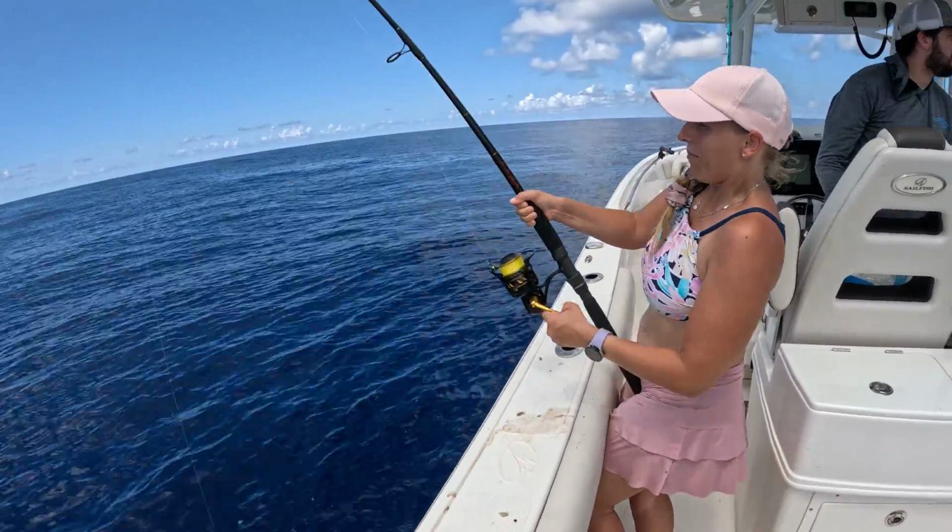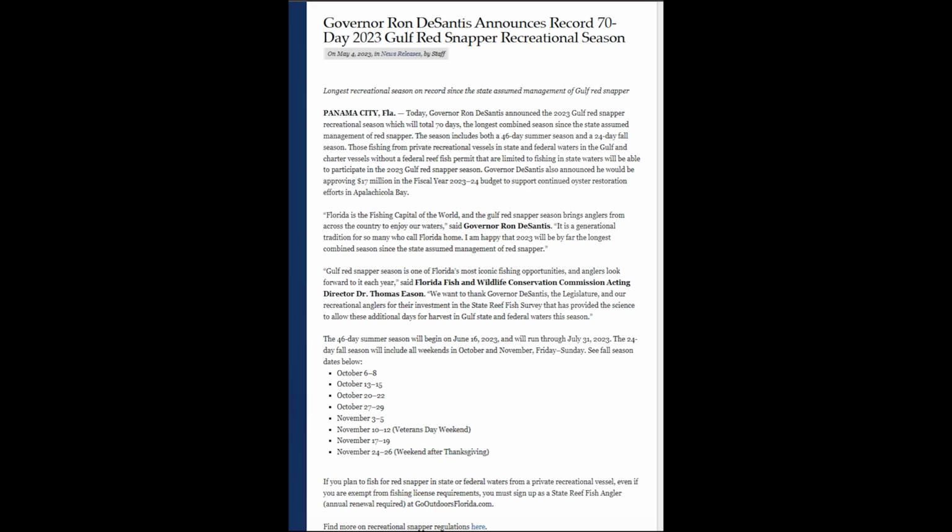So let's start with American red snapper. Fishing is open for ARS every weekend in October and November, including Fridays, Thanksgiving Day, and Black Friday.